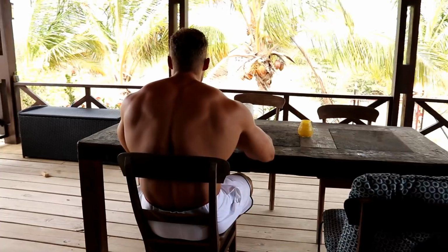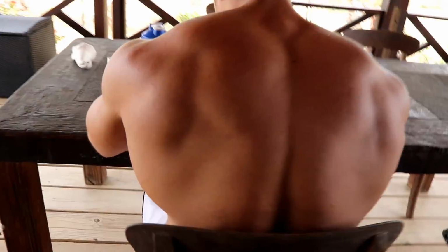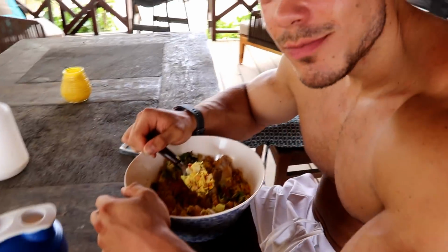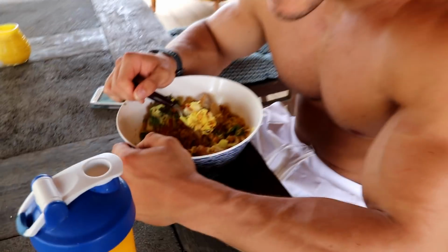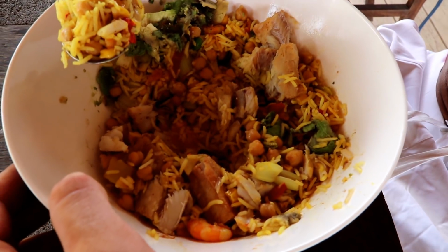And of course, after working out, it is time for a post-workout meal right outside. We've got some paella, actually, just some seafood with some vegetables, some rice, some pollock fish, some chickpeas, and some other vegetables, of course.